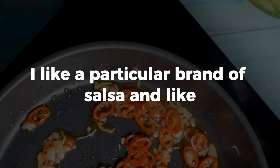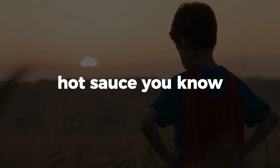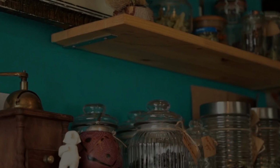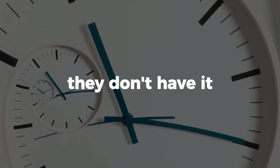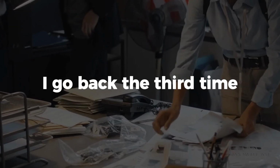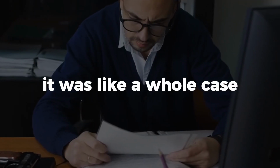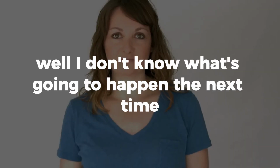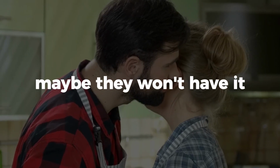I like a particular brand of salsa, I like hot sauce, so I go to the supermarket. This is a real story. This happened. I go to the supermarket and there's none on the shelf. They don't have it. I go back the second time. They don't have it. I go back the third time. They've got it in a case, a whole case. But I usually buy 2 jars. Well, now I buy 10 jars because I don't know what's going to happen the next time. Maybe they won't have it.